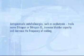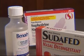Antispasmodic anticholinergics, such as oxybutynin, trade name Ditropan or Ditropan XL, increase bladder capacity and decrease the frequency of voiding. Over-the-counter sinus and cold formulas that contain pseudoephedrine are also useful for treating stress incontinence. Pseudoephedrine stimulates alpha receptors located in the kidney, causing sphincter contraction.